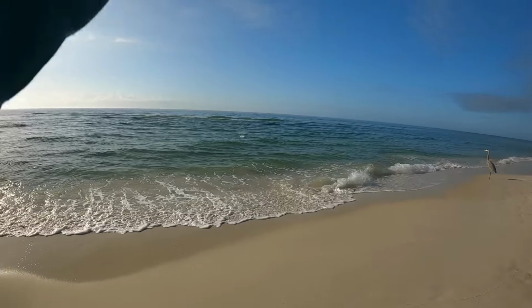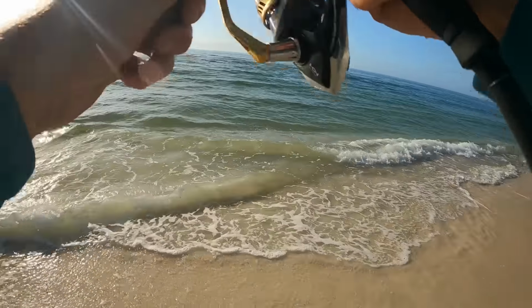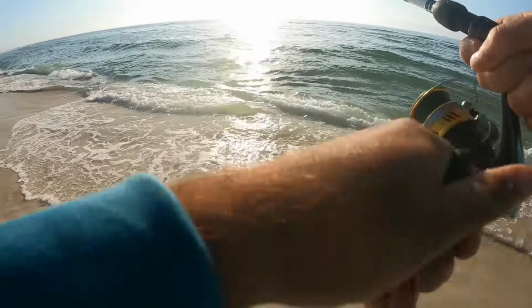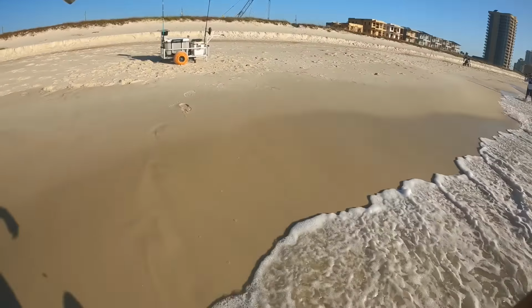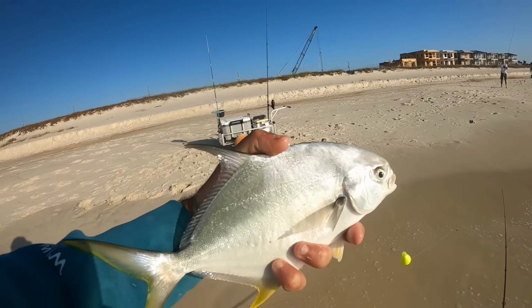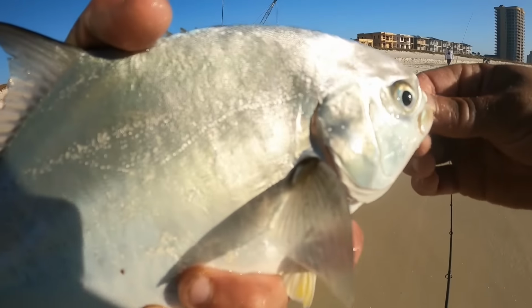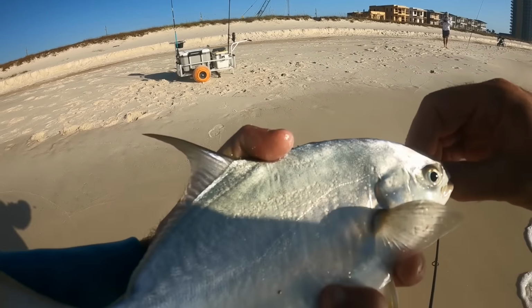Oh, my bait's all the way down there. What the heck? We got a fish. Who's that? I got another pomp. Baby pomp. Look at that, guys. I ran over and got some more shrimp, came back and my line was running sideways, and that's pretty characteristic of a pompano. And I was like, no way. But that's a little baby guy. That's definitely not a keeper.